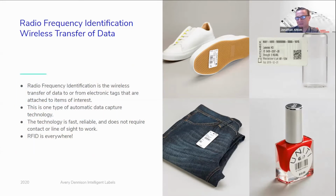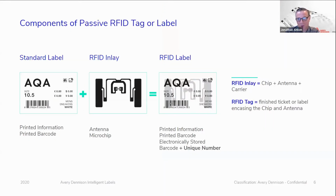You can see RFID is embedded into all of these tags here on the screen. So how does it work? It looks pretty simple, right? And it is if you have the right partner. You basically take a standard label, which you have here on the left, and you put an RFID inlay behind it. And now you have an RFID-enabled label. The way that we do this is we take this blank label with nothing printed on it, we convert it to add an RFID inlay inside it, and then we run this through an Avery Dennison RFID printer, and we print and encode all this metadata onto the outside of the label.